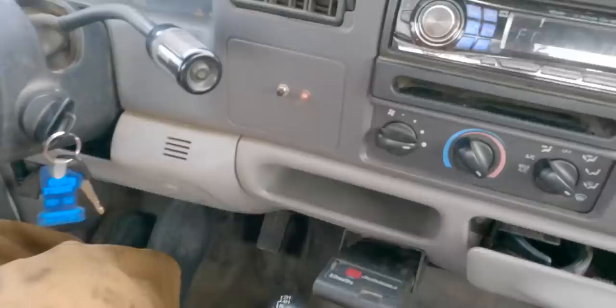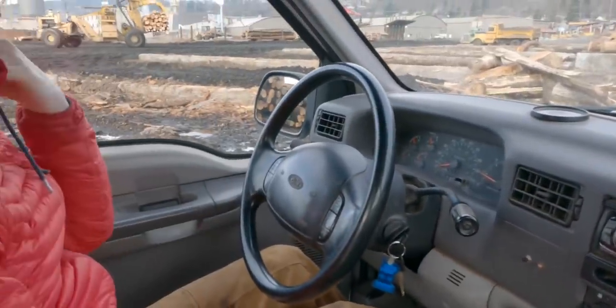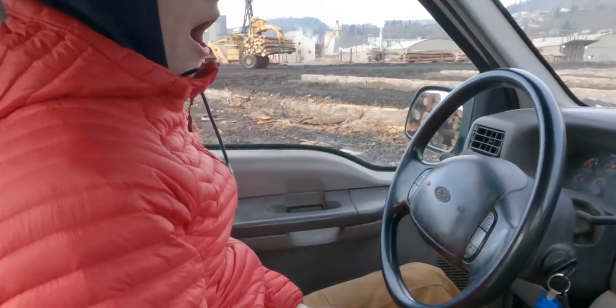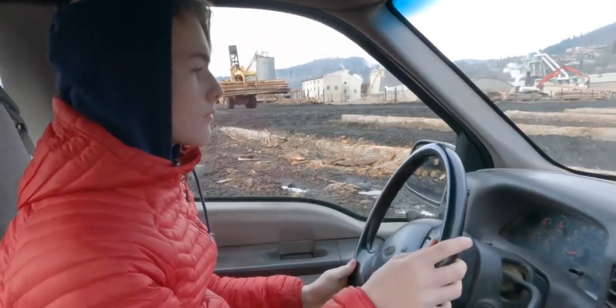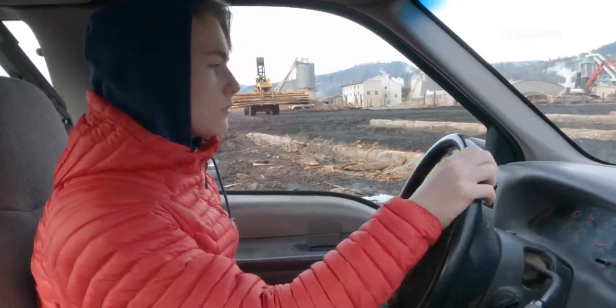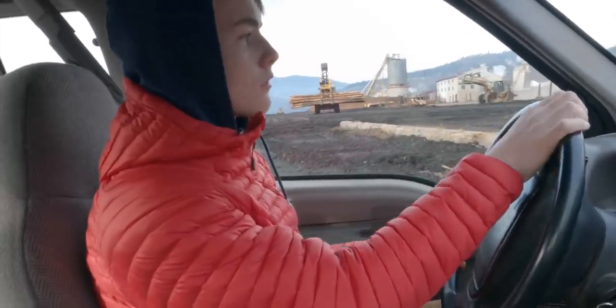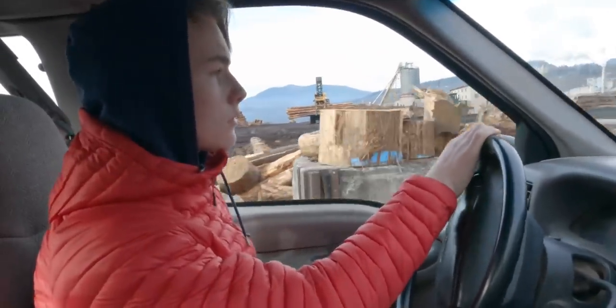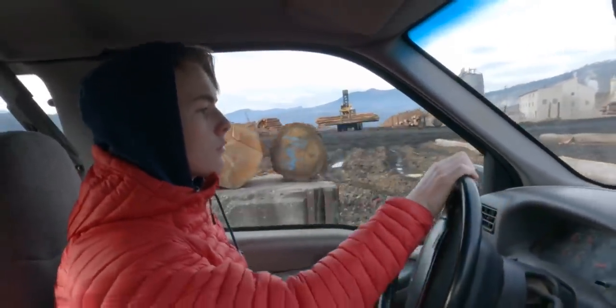Yep. Okay, this mud's so deep, we got so much weight on. Once you get going, keep your momentum and just go right through it. Just don't stop for nothing. You're gonna feel completely different. Keep going. Speed and power.